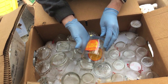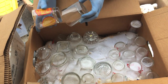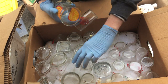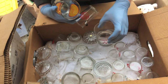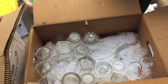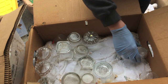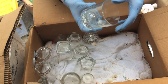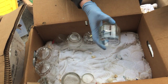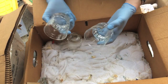Church Street Station. It's actually kind of cool. Old Milwaukee beer. That's kind of cool, some of the stuff. Move that box. Gross, gross, gross. Gentleman Jack.